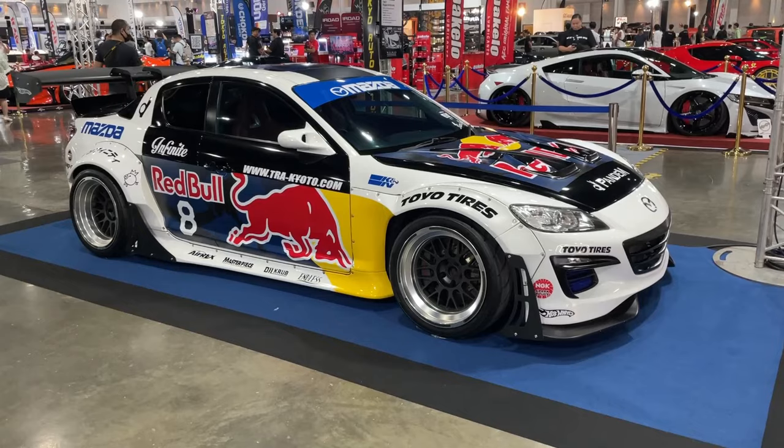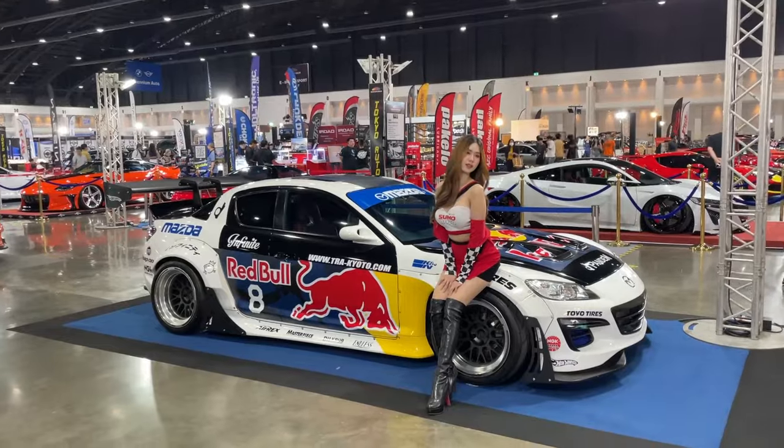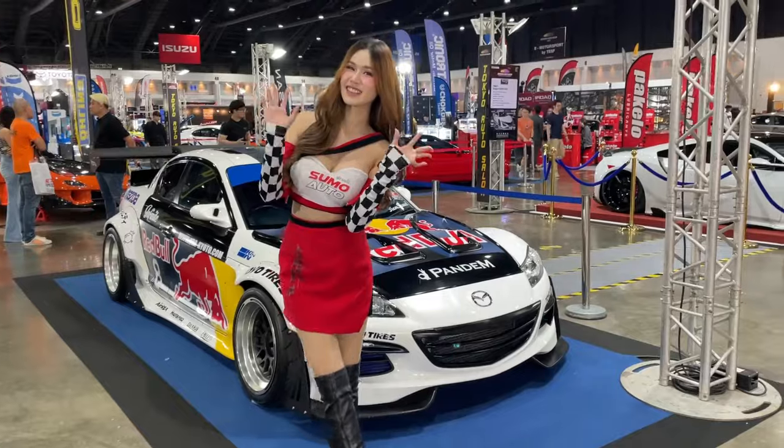Like this Pandem RX-8. This thing is awesome. It's got a really cool Red Bull livery on it and a wide body kit. But this is actually a Thai car from Infinite Motorsports.